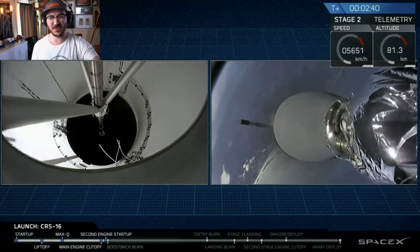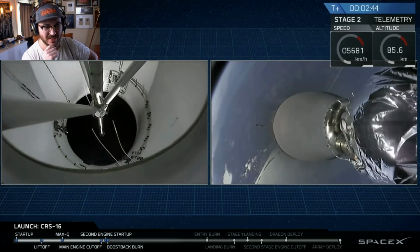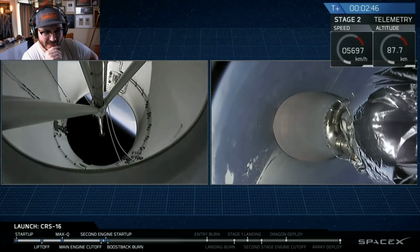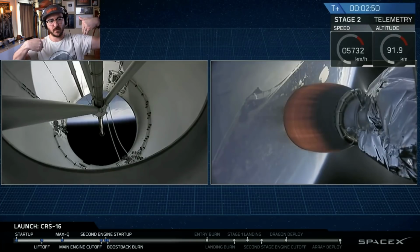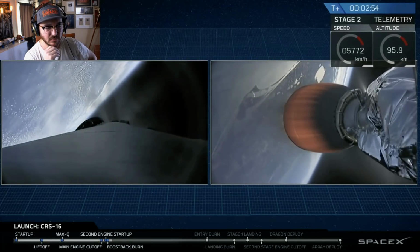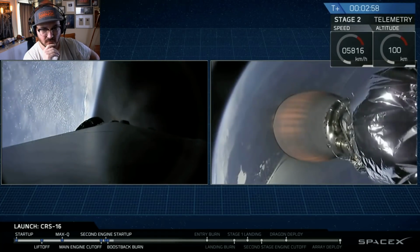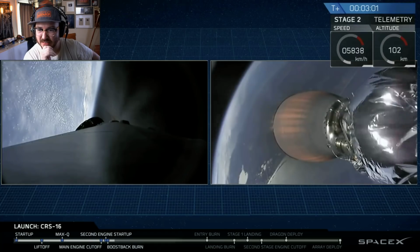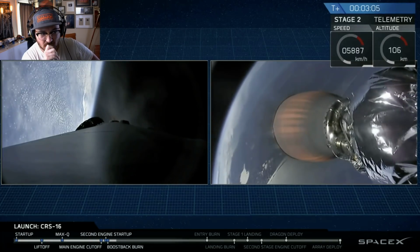I love seeing that first stage just pummeled by the exhaust of the upper stage. And then watch, you can tell when there's a boost back. Successful stage separation, ignition of the upper stage engine. We've also seen the first stage has done its flip maneuver and the boost back burn has begun. We have lit 3 engines on the first stage. That's reducing the forward velocity and will be bringing it back towards Cape Canaveral.